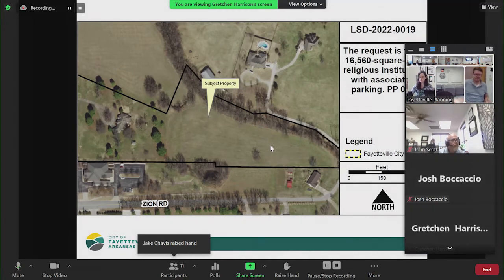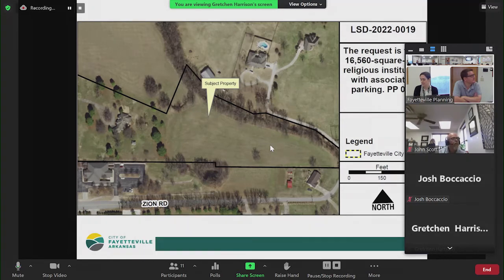Thank you, Mr. Markham. So the subject property for this item is located in North Fayetteville, roughly 200 feet north of the intersection of Crossover and Zion Road. The property is zoned for the most part P1 institutional. It contains approximately 8.24 acres and is currently developed with one single family dwelling, which was built in 1991. The eastern portion of the property contains the riparian corridor and floodplain of Hilton Creek, and it is zoned RA residential agricultural. So today the applicant is requesting large-scale development approval to develop the property with a 16,560 square foot church facility with associated parking. No variances have been requested with this application.